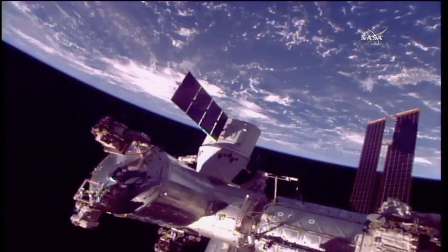The SpaceX Dragon CRS-12 cargo craft is now attached to the International Space Station after arriving on August 16, 2017. It delivered over 3 tons of science and supplies to the 6-person Expedition 52 crew. Credit NASA TV, Kennedy Space Center, FL.